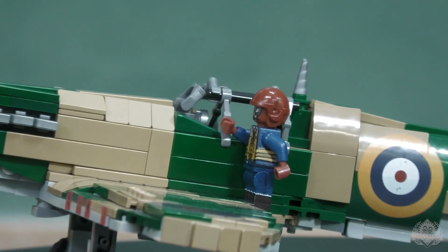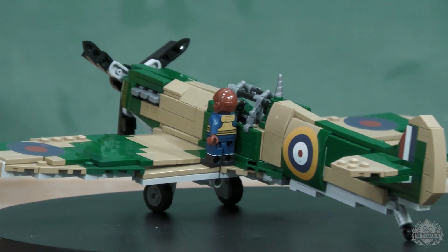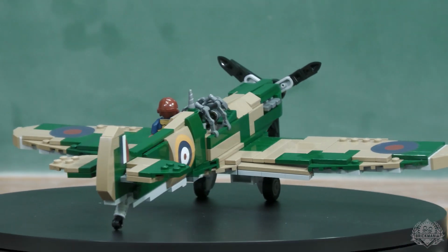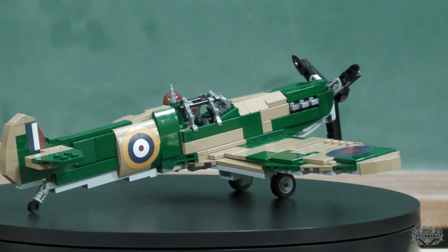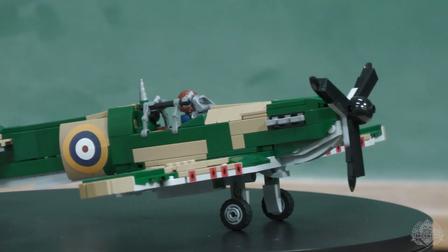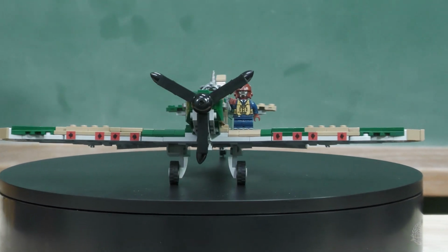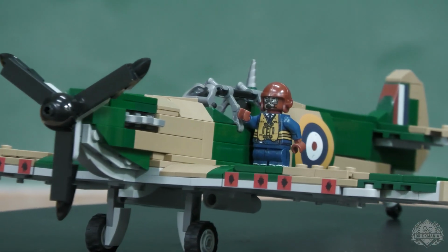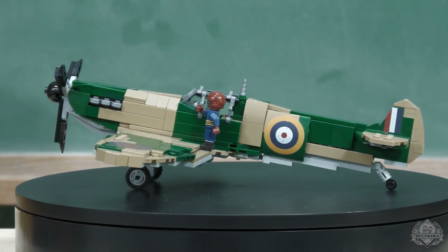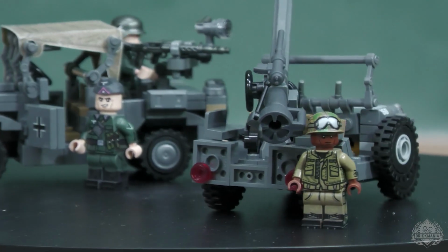And last, but certainly not least, the Spitfire Battle of Britain Edition is back on restock pre-order. Sturdy build, custom printing, great color scheme, custom minifigure. Need I say more? A staple kit and an iconic plane. Back on pre-order.